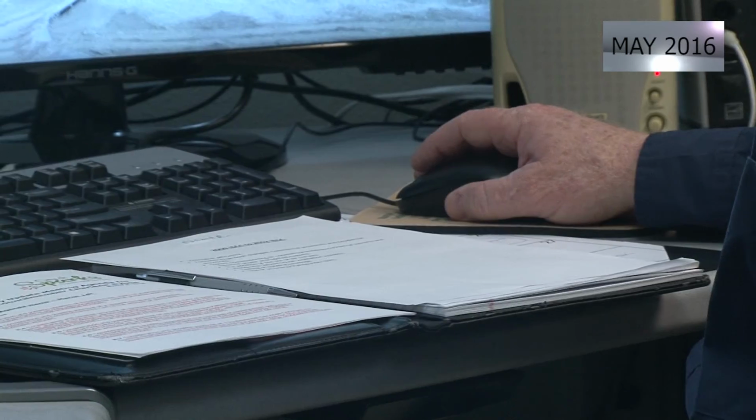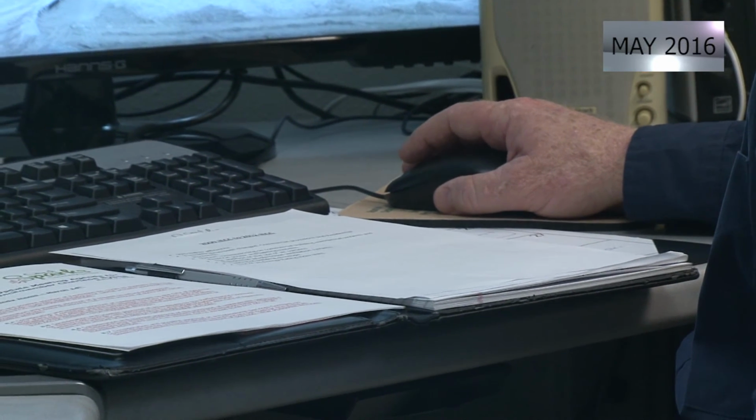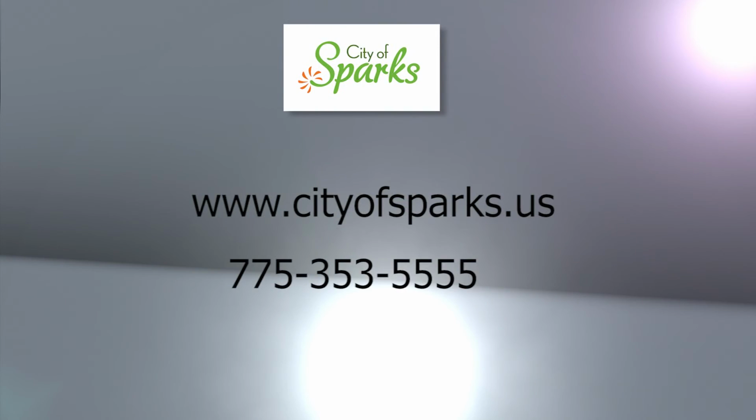Sparks building inspectors play a vital role behind the scenes to ensure a high quality of life in our city. For more information, log on to the city's website or call 353-5555.